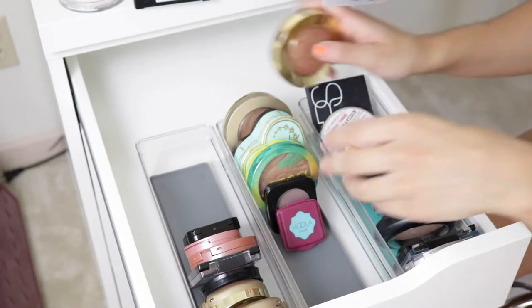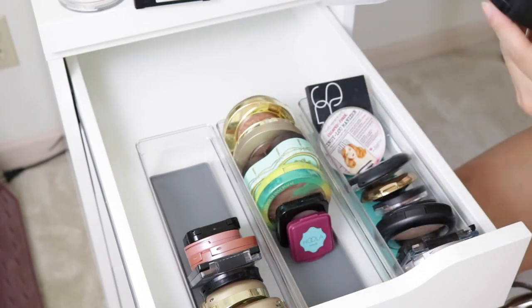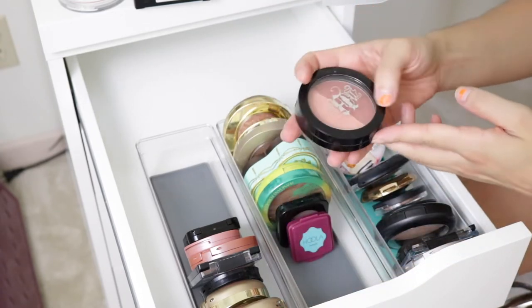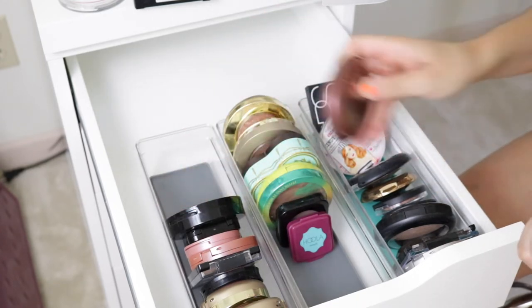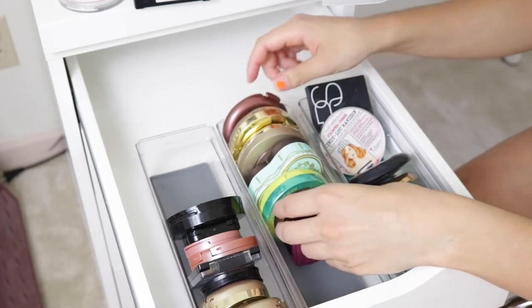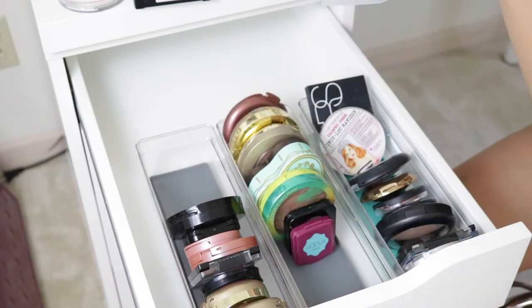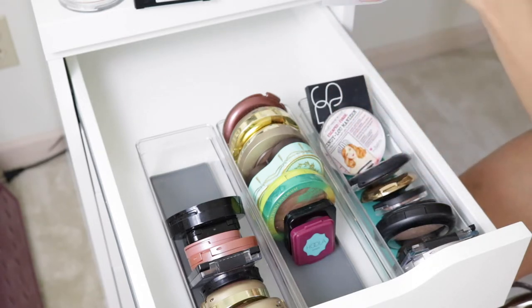So here's some more. And this blush from Kat Von D that I haven't used in a while. But I do like it. It's really pretty. I have another bronzer. I actually didn't realize I had this much stuff, to be honest with you, because it all fit in here and now it's laying out. I do have some single eyeshadows that I kind of forgot about. So I am going to have to see where I put those.